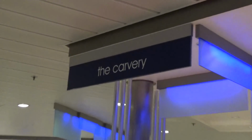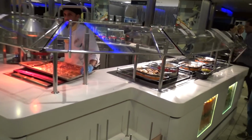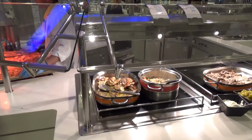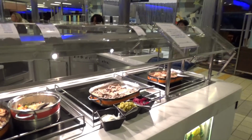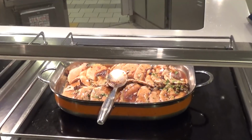Now, one good thing about this is you always look at the top and you can tell which section you're at. This is the carvery, where you've got a fancy looking fish over here. Salmon. All right, so we're going to show you some dinner items. More grilled fish, beef stroganoff. Oh, what's down at the end? This looks good. Roast pork.